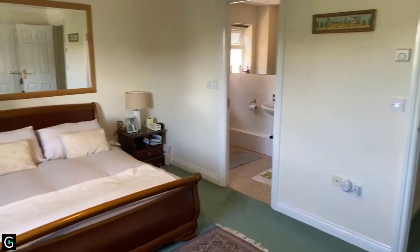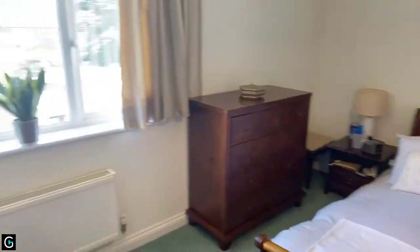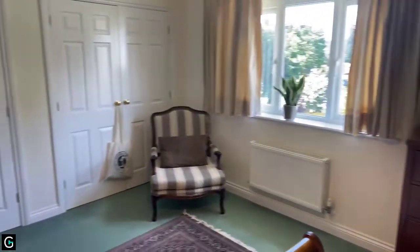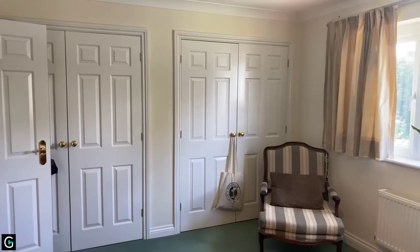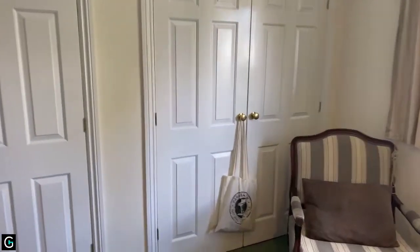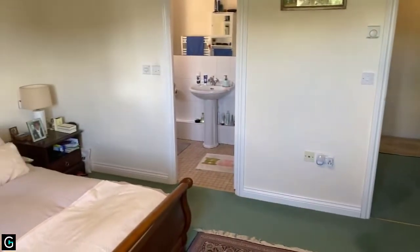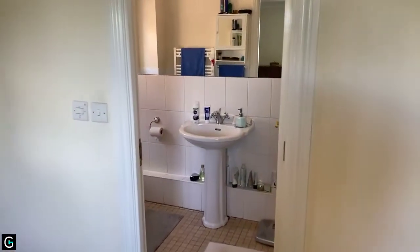There's the ensuite through there. Let's just focus on the bedroom itself first. So obviously it's a rear aspect window, but again, as I turn round, 2 double built-in wardrobes again. So as you can tell already, with my emphasising the wardrobes, this house is very good for built-in storage.